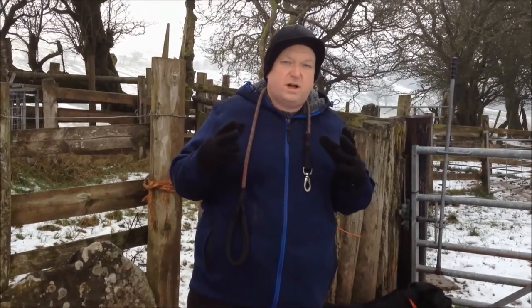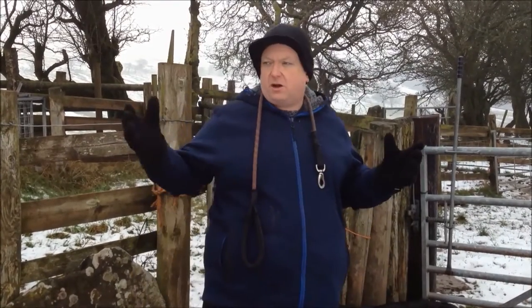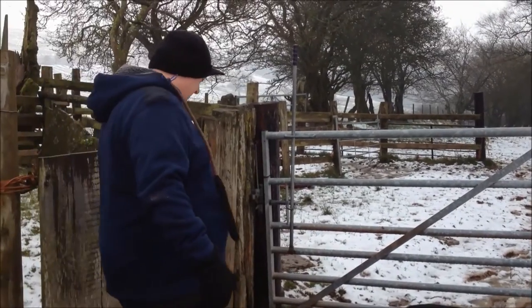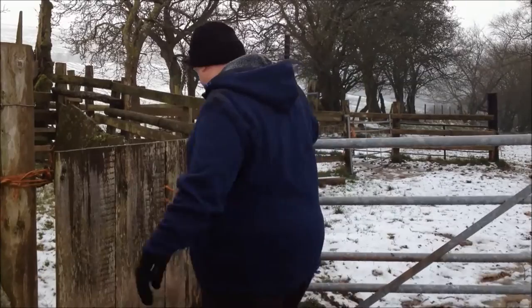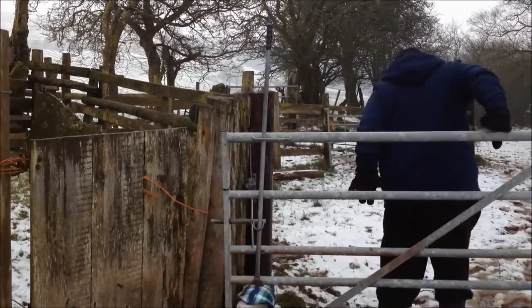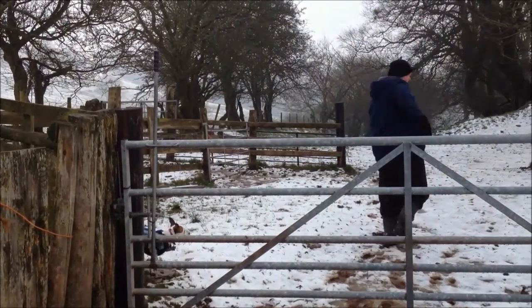Right, we're now in Wales and I'm going to head back over into England. Look at all the borders they have in the EU and look what we have for England and Wales. So, bye bye Wales. Hello England. Bye Wales.